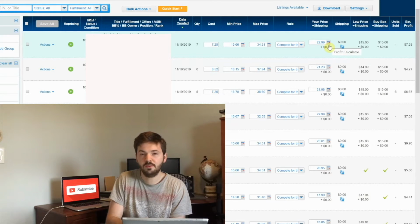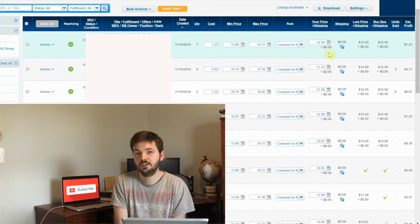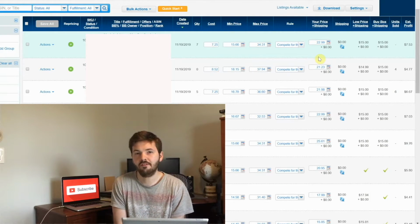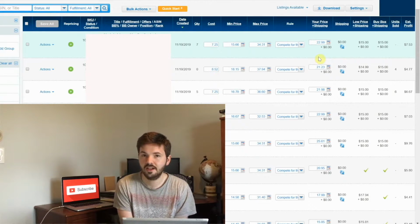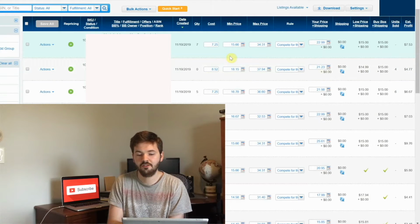So if you actually have your repricing paused, you can set your price yourself. So this is actually good if there's ever a race to the bottom. You can go and pause your repricing and then set your price manually, and then wait for that race to the bottom to be over, wait for the cheap guys to sell out, and then get more profit than them. Now in order for your repricer to work, you need to set the minimum price, your maximum price, and your rule.